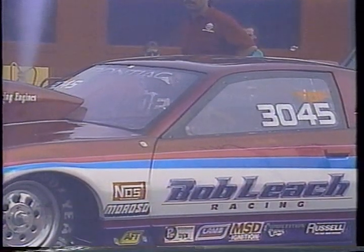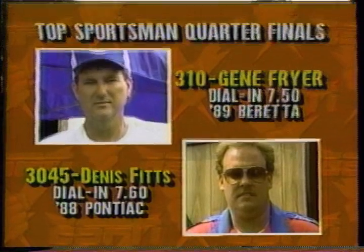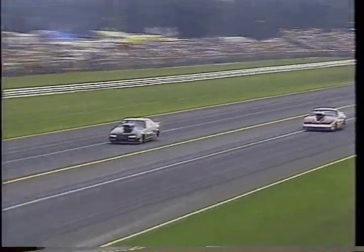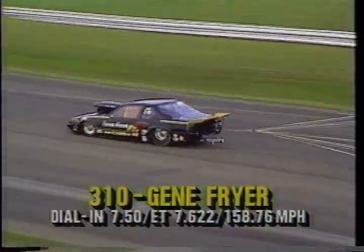He's from Panatuck, Connecticut, opposing Gene Fryer, his 1989 Chevy Beretta out of LaGrange, Georgia. The dial-ins, 750 for Fryer, 760 for Fitz, and you'll see the difference on the Christmas tree. They dial in that time difference. That's why the lights are staggered. Fryer in the black machine in the far lane. He'll hold off the challenge of Dennis Fitz. Gene Fryer will advance. He predicted a 750 dial-in.